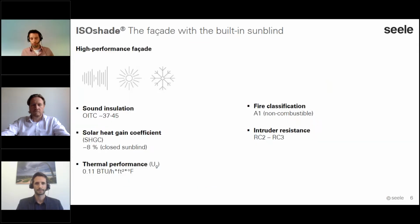Okay, hello from Germany. This is Martin. What we are showing here on this slide is a couple of parameters you can drive for the ISOshade. So this is one of the main advantages of systems, like Antonio pointed out. We can change all these variables really depending on your needs and on your requirements.